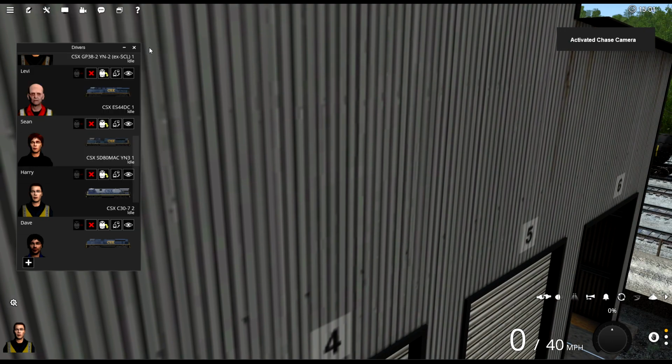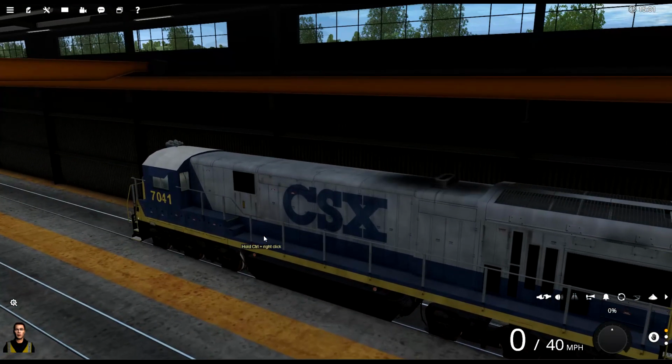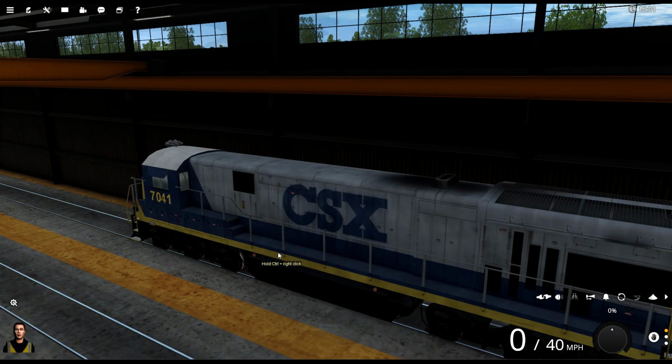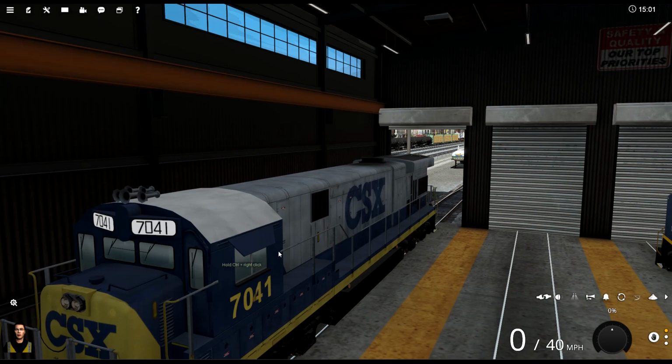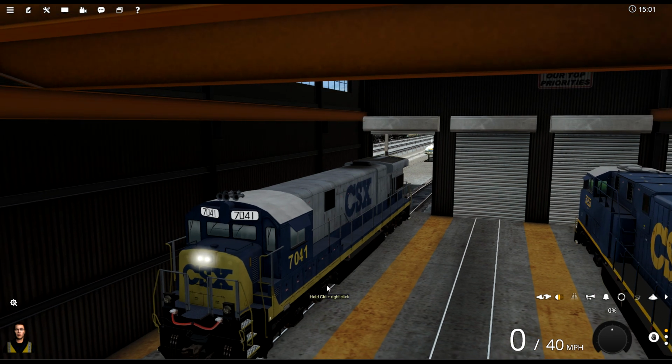He's already been serviced, so he's good to go. There's Harry right there in his C30-7. And that is 3,000 horsepower, so that is enough. So we're going to turn him on. There we go. Is that high beam there? The high beams look like low beams. I don't know. Let's put it on the low beams and keep pretending it's high beams.